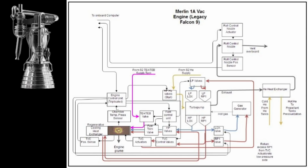Fuel and oxygen start to burn in the combustion chamber. This temperature and pressure sensing unit detects the rising heat and pressure and sends a signal to the engine control unit. The engine control unit sends a command to close the TTEB valve.